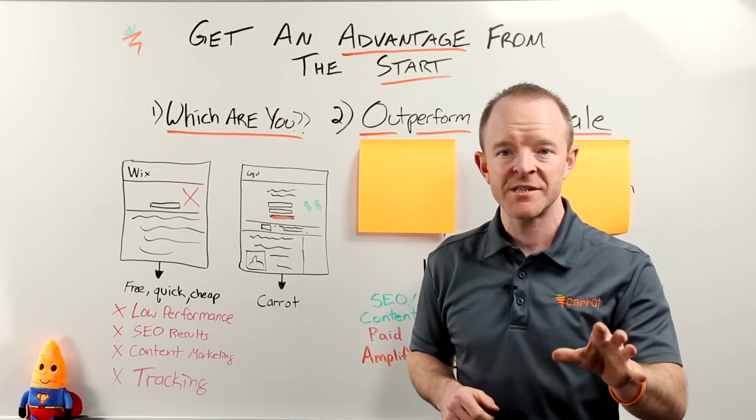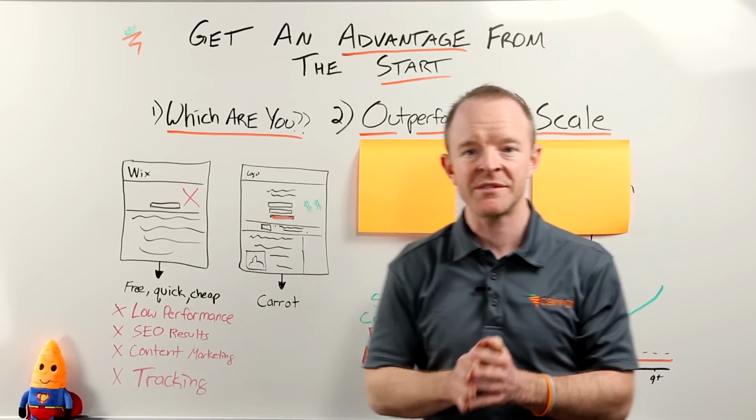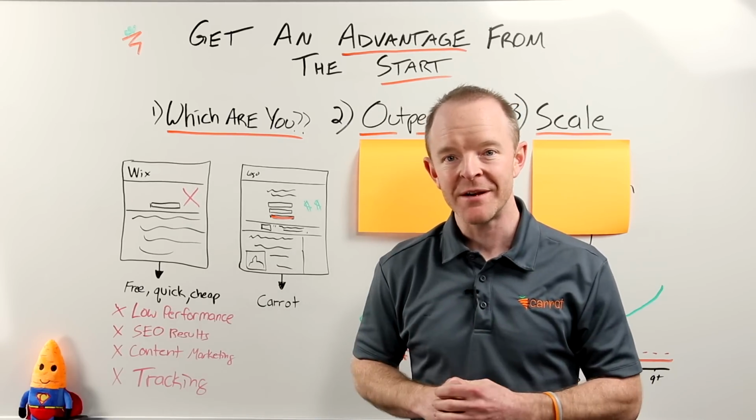But here's a few decisions that you need to make. And I'm going to ask you this question: which one are you? We found there was a thread the other day in Facebook where someone said, "Hey, I build websites. I'm going to give you a free website." Awesome. That sounds great on the outside, but is free really free?